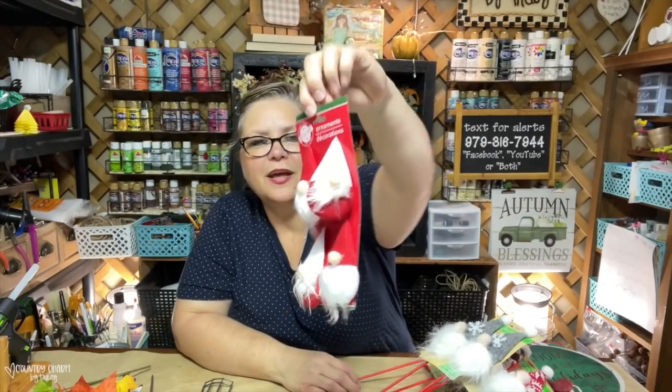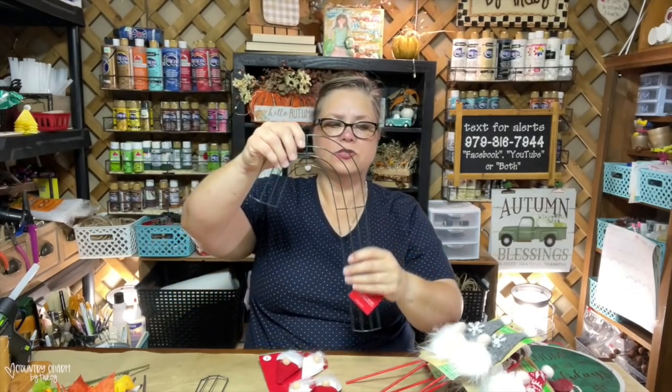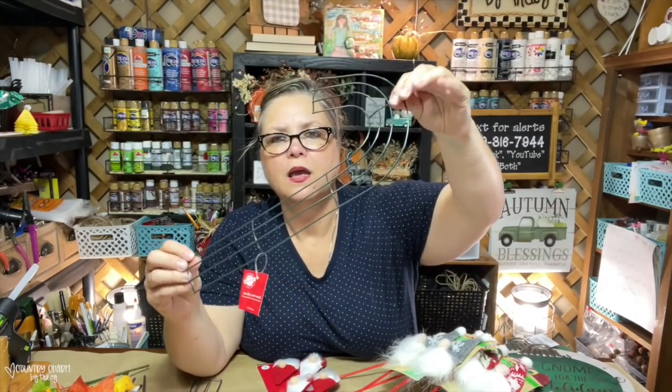These are so cute to put on a package, or just for little different decor things. And then other things that I did get are some candy cane frames. Now these are smaller than the other candy cane frames that they had in previous years. You saw in the shop with me, you saw them hanging, but these are smaller than the other candy canes. So I don't know. I haven't used one yet, but we're going to see if I like that.